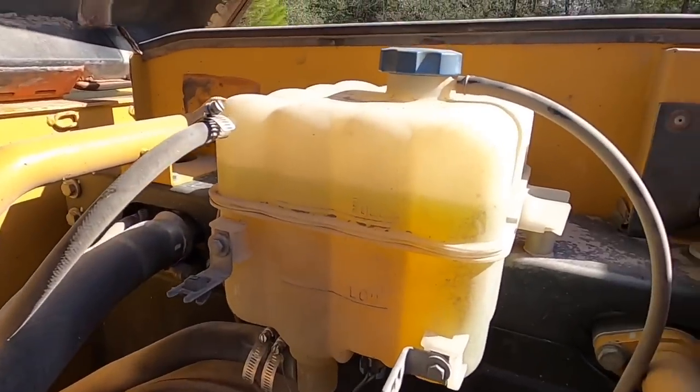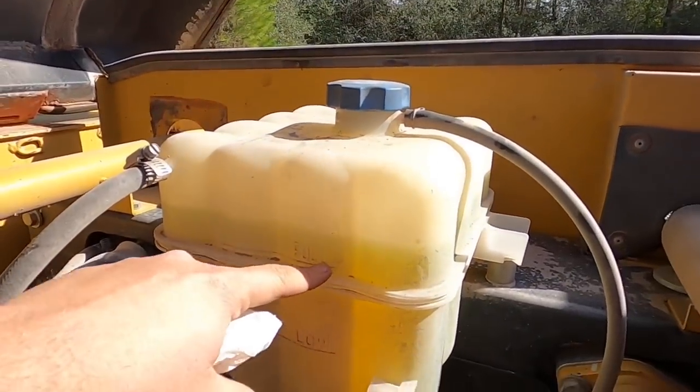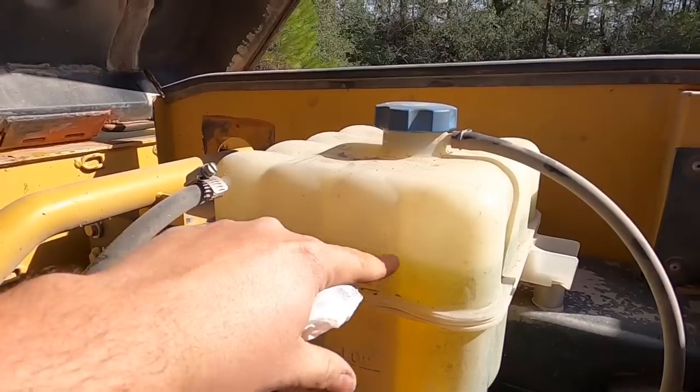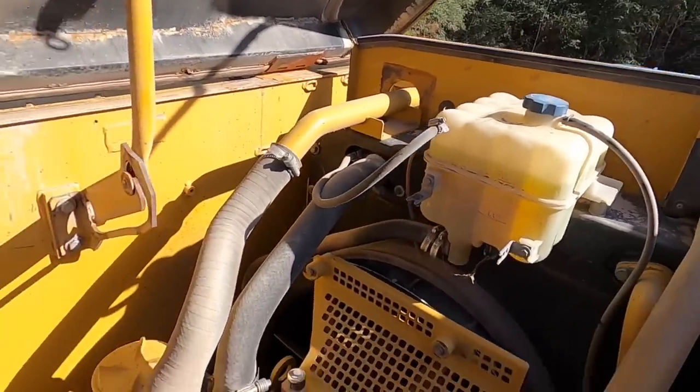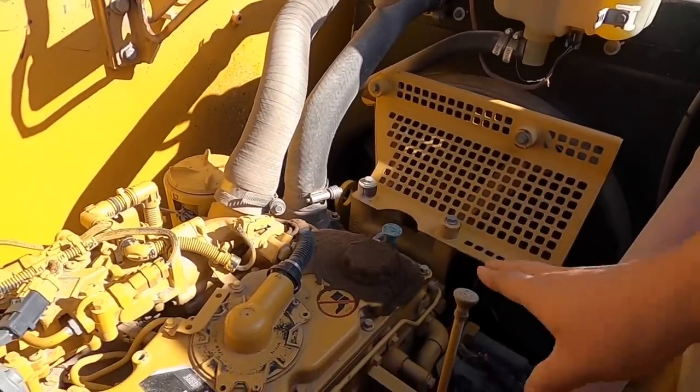So the coolant, it's actually full. As you can see, the full line is here. The coolant's a little bit higher than that, so it's pretty good. And now to check the oil, I gotta pull the dipstick.